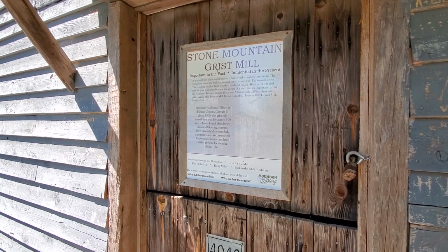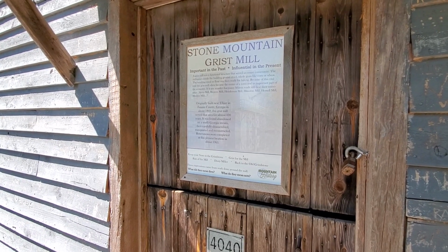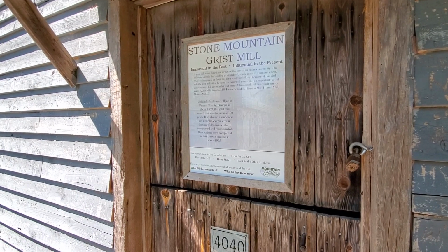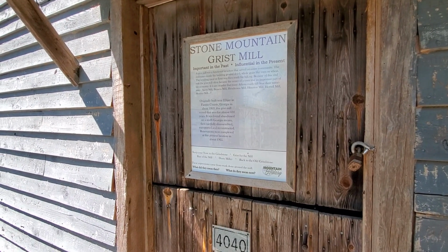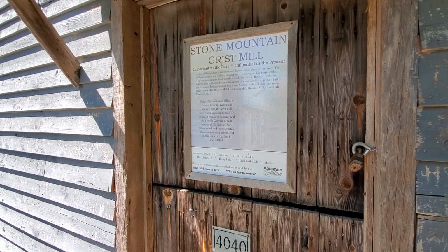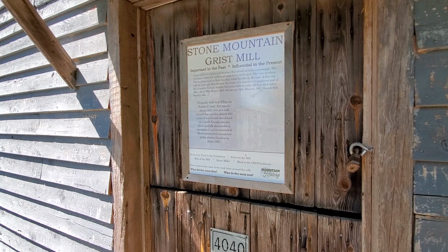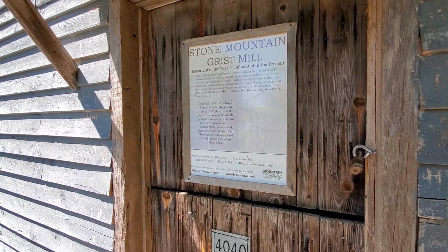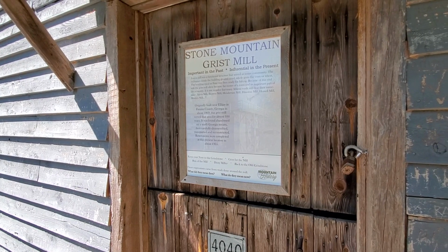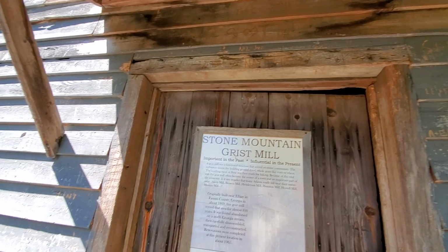So it was originally built near Ellijay, which is North Georgia Mountains. Around 1869, this grist mill served that area for almost 100 years. It was found abandoned on a North Georgia stream, then carefully disassembled, transported, and reconstructed. Renovations were complete in this present location in around 1965. So, anyway, there's the entrance right there.